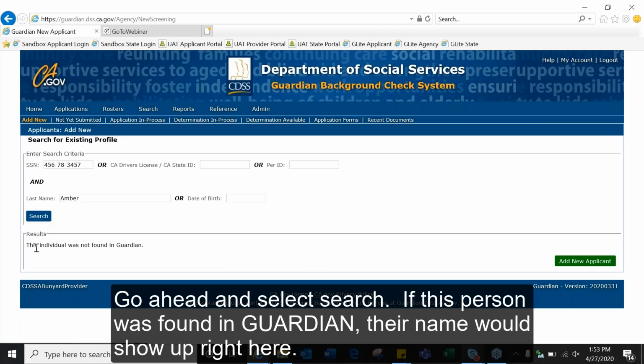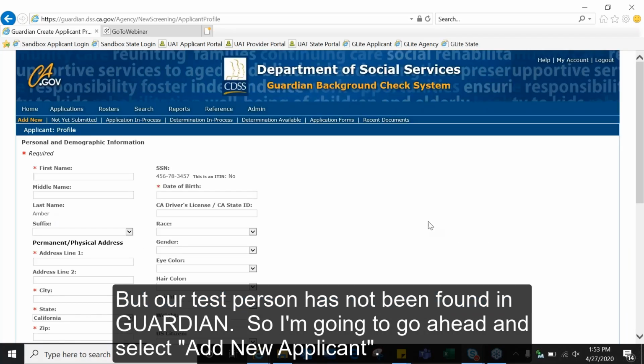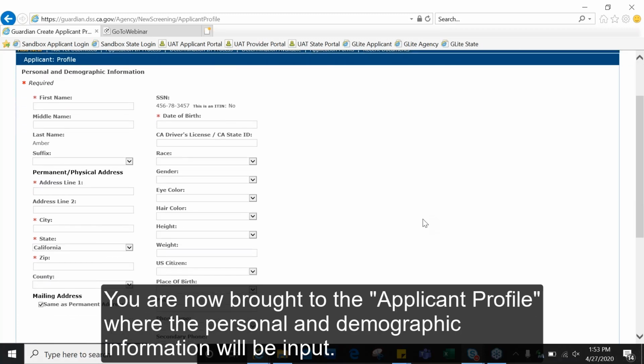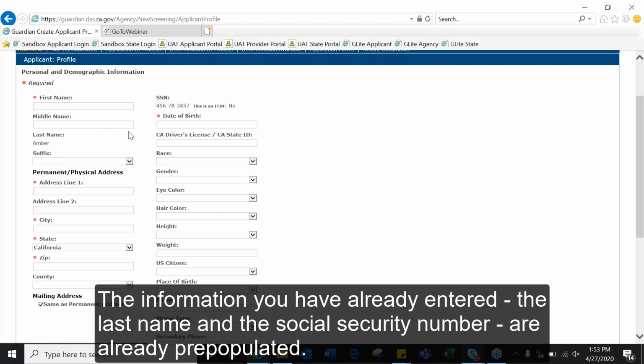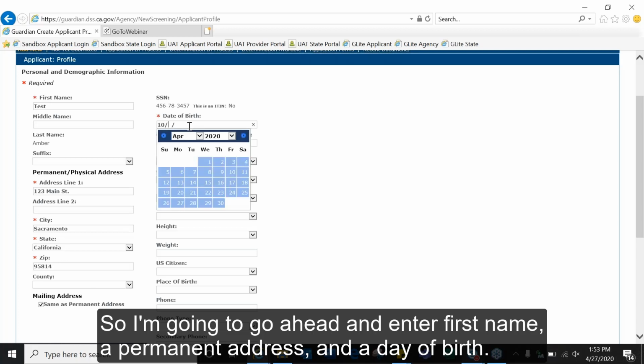If this person was found in Guardian, their name would show up right here, but our test person has not been found in Guardian, so I'm going to go ahead and select Add New Applicant. You are now brought to the applicant profile where the personal and demographic information will be input. The information you have already entered, the last name and the social security number, are already pre-populated. So I'm going to go ahead and enter a first name, a permanent address, and a date of birth.